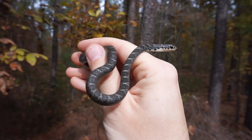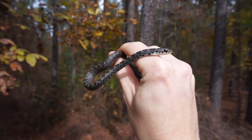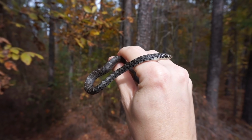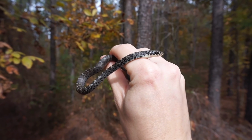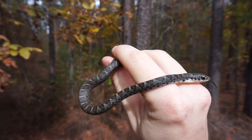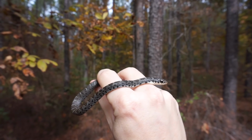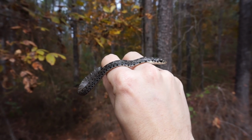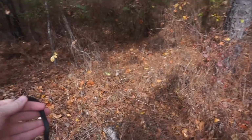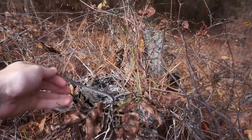This guy will probably be solid black by this time next year, I'd guess. They go through a pretty rapid color change. It's known as an ontogenetic color change, where they change color as they mature. They go from this speckled pattern, kind of blotchy, to they will be solid black as adults, except for that little patch of white on the chin. That will stay. Alrighty, I'm going to put this guy right here, a little closer to his stump hole, and wish him the best of luck.